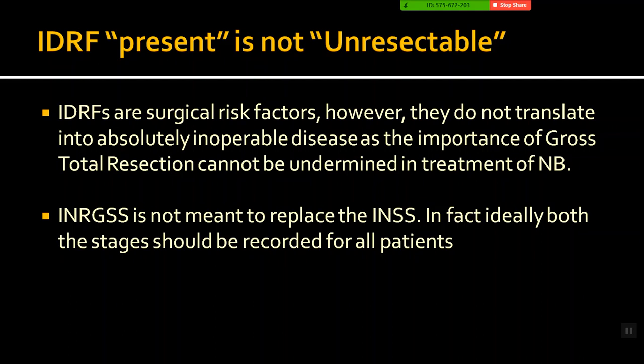Like it may become more like ganglioneuroma, or differentiation starts happening. So it may start showing more calcification, etc. So your IDRFs may reduce in number, but may continue to be present. So that doesn't mean that the tumor is unresectable. The presence of IDRF should not be considered as an unresectable disease, is what we are trying to say here.